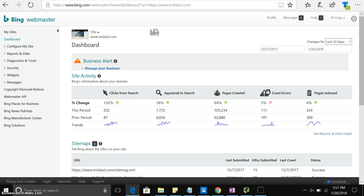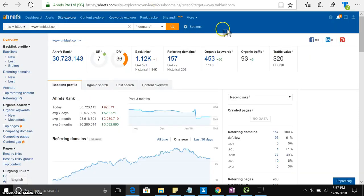Bing Webmaster Tools, it's just the same thing as Google. It's just Bing data, so it powers Yahoo and AOL as well. So same thing. You can see the search queries, any compliance issues with Bingbot. You want to make sure that you're basically having the best, most clean version of your website for both Google and Bing.